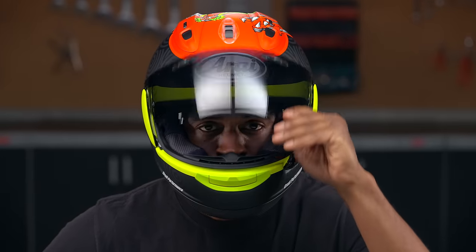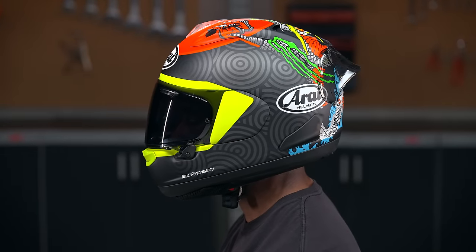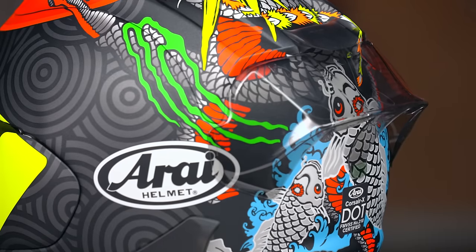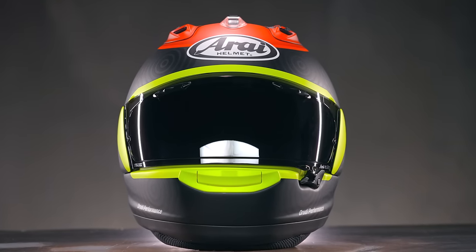The Corsair X is a leader in aerodynamic technology for use at extreme speeds, something that the Japanese firm improved upon even further with the introduction of the accessory spoiler that can be added to this helmet for additional stability at the track. Now, like I mentioned earlier, Arai continues to be a favorite for me, as well as countless other riders and racing enthusiasts.